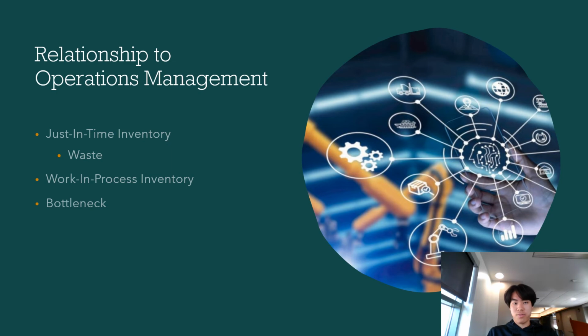And the work in progress inventory, which is another thing we covered in class, increased as half-produced products were waiting for parts stuck in transit in the Suez Canal. And as the work in progress inventory increased, the holding costs for these products increased as well.